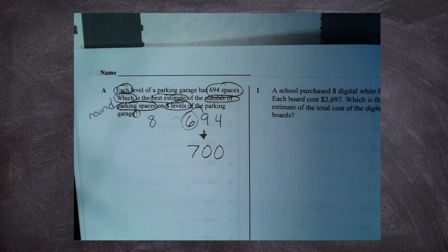Christopher, what do you think? What are those two operations? When I see words like each and every and per and even amount or equal amount. What are they, Christopher?